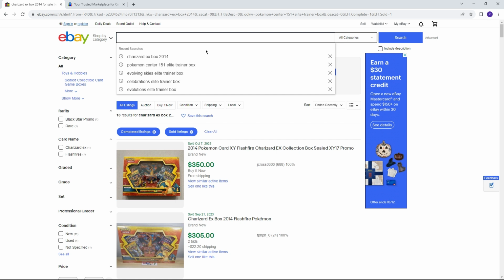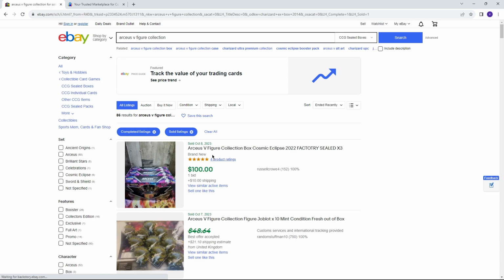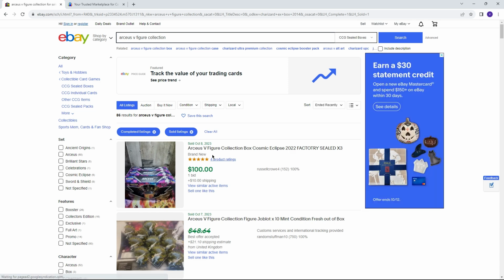Next we got the RCSV figure collection boxes. Another collection box. A lot of people don't like collection boxes, but I really like them, especially this one. The promo is super nice. So I got these just from the Pokemon Center for $26.50 each.